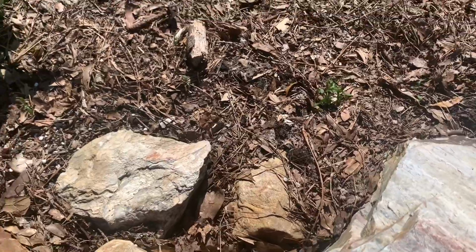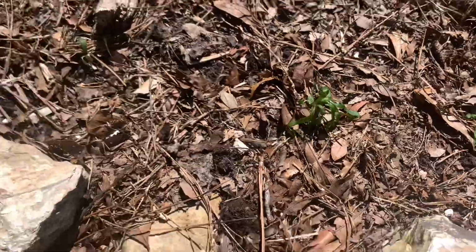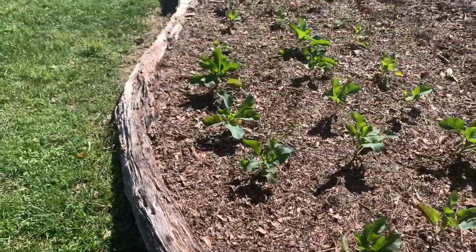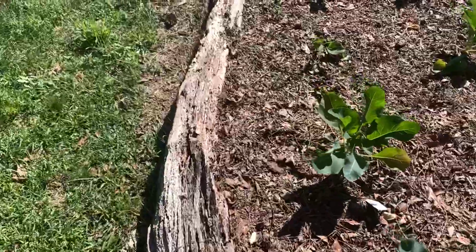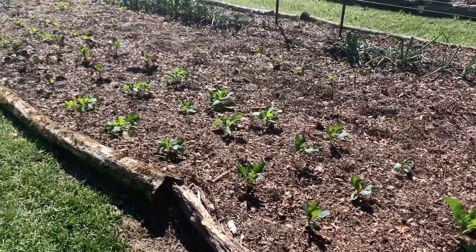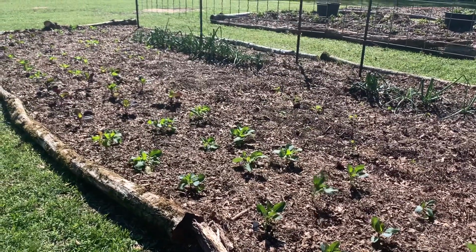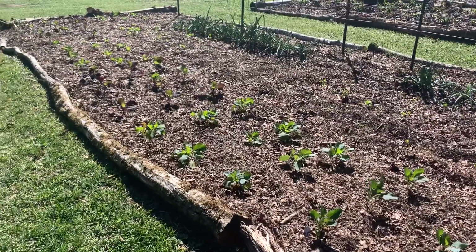That frost last night kind of hit it a little bit. Oh, I hope it makes it. But I've got it coming up all around this curve here. I love sweet alyssum, and it is such a great companion plant for all of your vegetables in the brassica family. They attract so many beneficial insects.